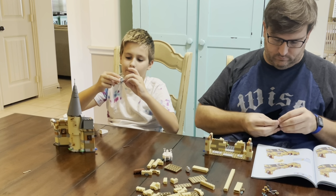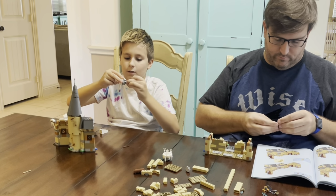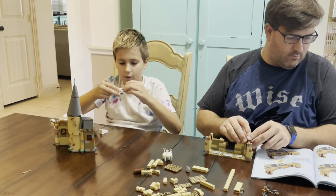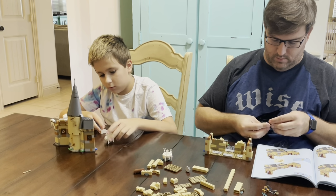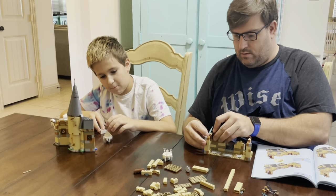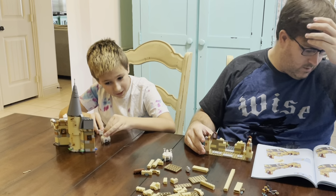Like, I could imagine Harry saying to Draco, Draco, come on, just move out of the way. And you're like, who's gonna stop me? Me? I'm a prefect and a head boy.